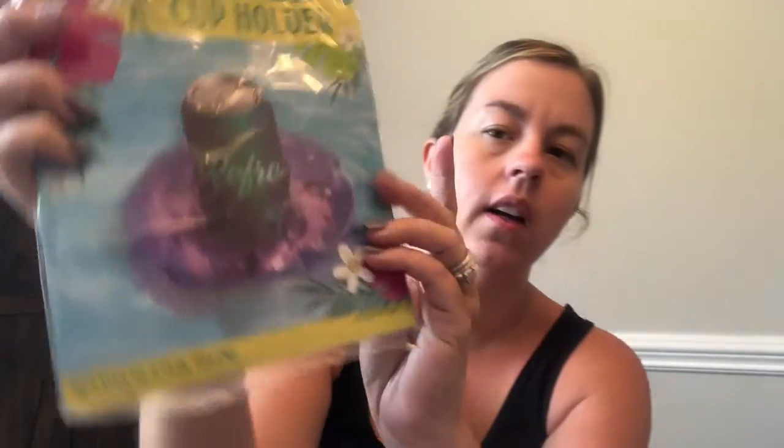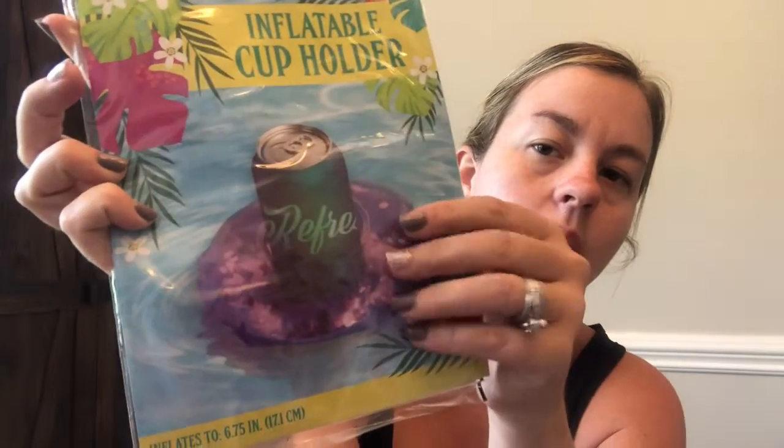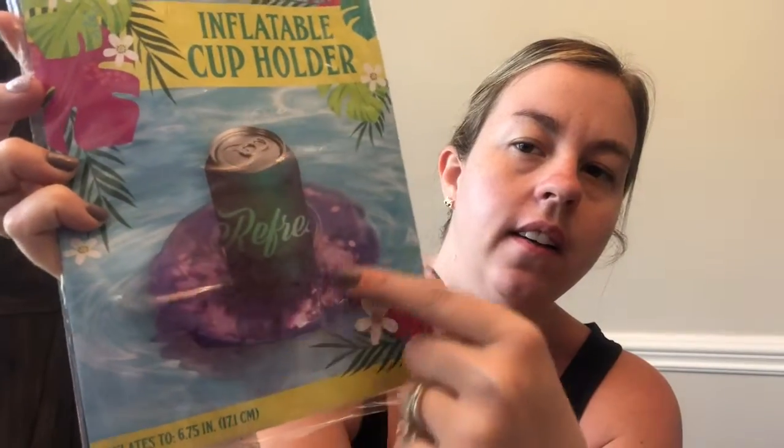How can you even be mad about her getting extra candy when it's Sour Bright Llamas? Which I'm not eating any of that because I'm on keto, so yeah, she can enjoy that. She picked out this inflatable cup holder. It's got like little confetti in it, and it's purple. So that's really cute.